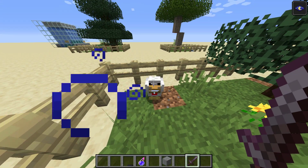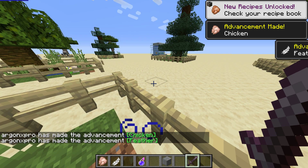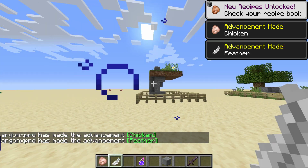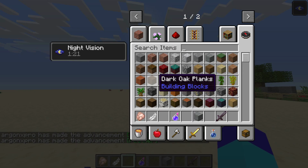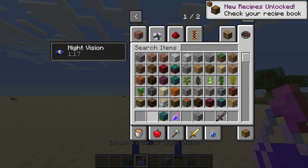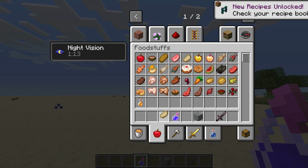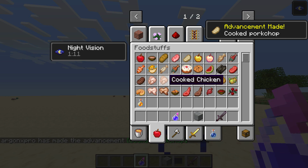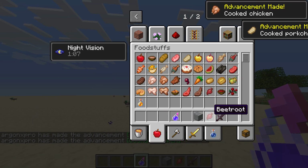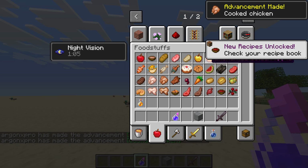Because we're harmed in making the video. There's an advancement called chicken feather. Okay, there's an advancement. Wait, is there an advancement called... Oh, there's an advancement called... Chicken. Beetroot? Oh, no, wait, never mind. Only meat, okay?